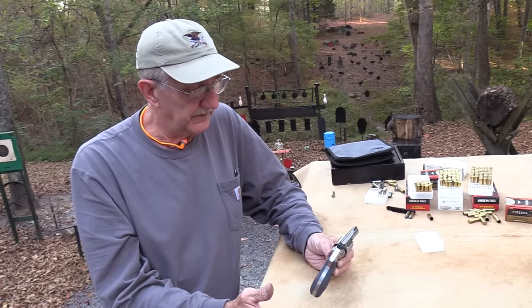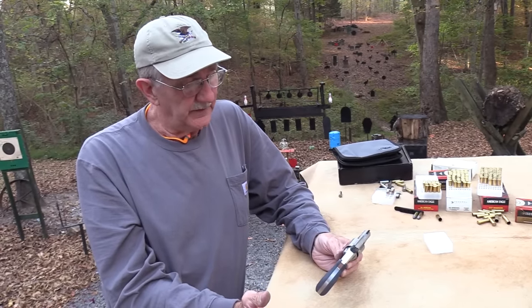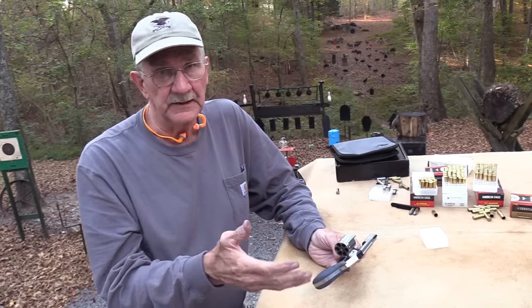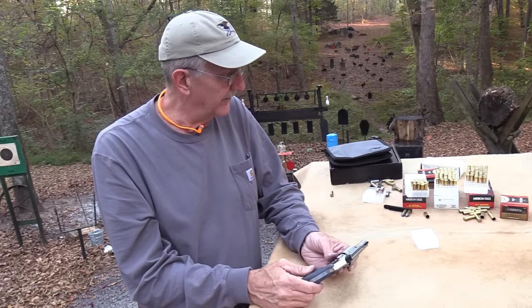It's an expensive gun. That's the bad news. The good news is it really does seem to be a well-made firearm, at least from my limited experience with it. And like I said, I've been shooting it off and on for a couple of weeks.